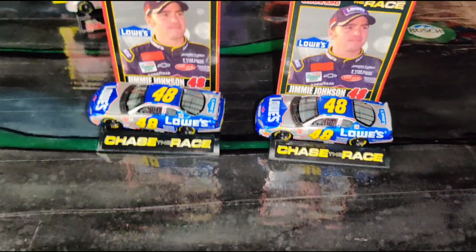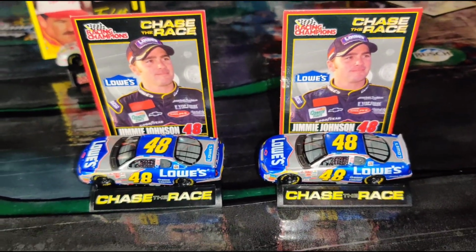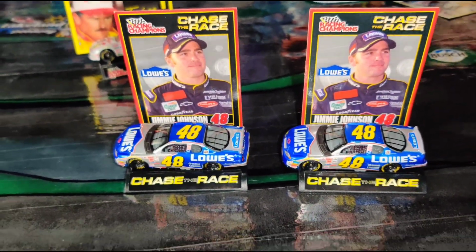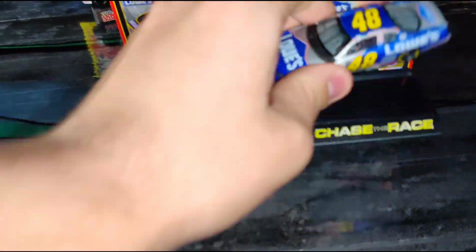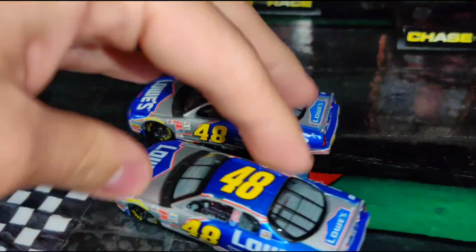So I don't know what the deal with this is, but I mean, I like Jimmy Johnson, so I'll just have them both displayed in different areas. I actually have areas that I selected where I can display both of them separately, just so that way I don't get them confused. But yeah, still pretty cool nonetheless.